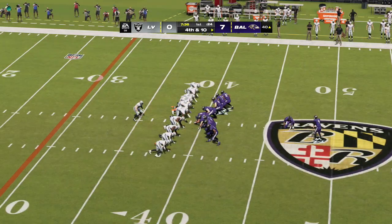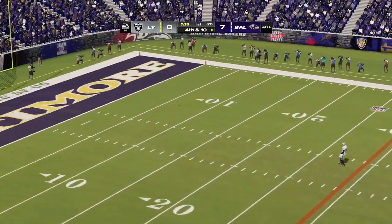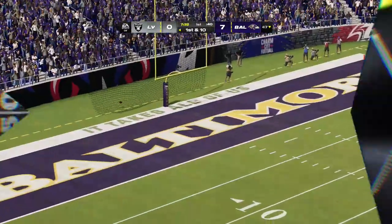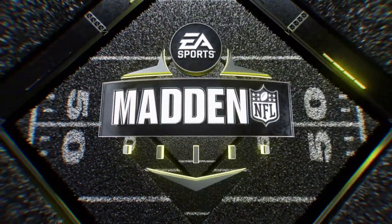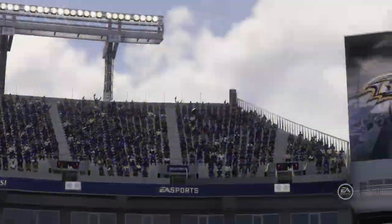So now they're going to send out the field goal unit to, as they say, fire away from long distance. And that is no good. He gave it a good run. That wasn't more than a foot or so wide to the left. And this will remain a 1-touchdown game.